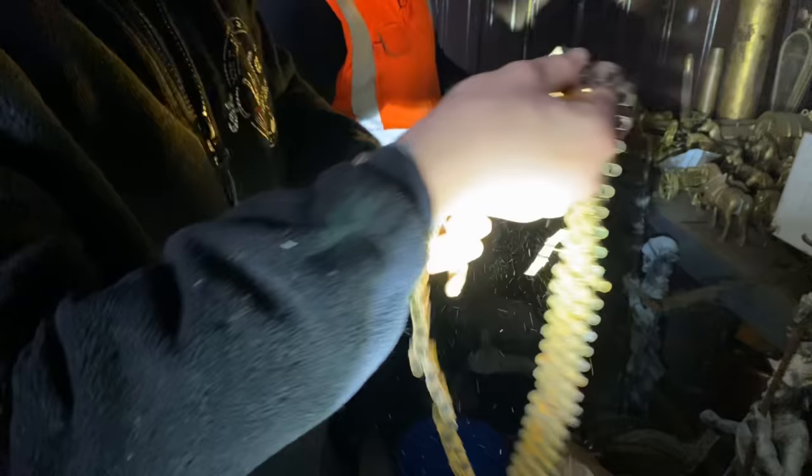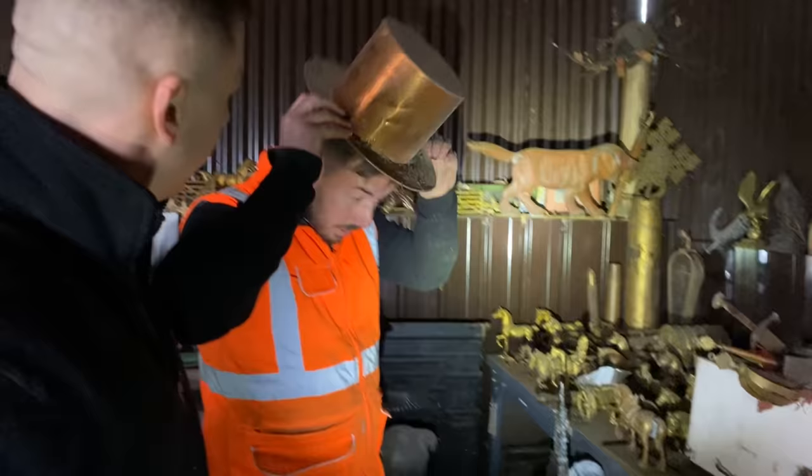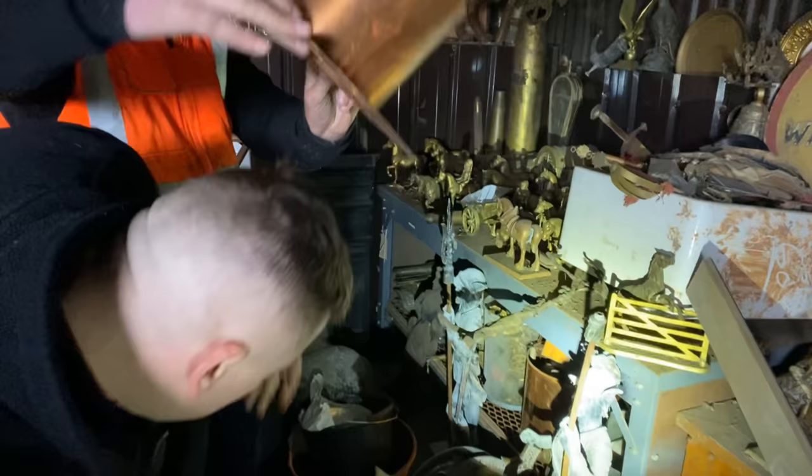Yeah, look. I've never seen such an amazing top hat in my life. There's all sorts in there, isn't there? Literally all sorts. Wow. That's a perfect fit, isn't it? Look at that. Perfect. Try his hair. Mess his hair up. I don't even do my hair. I don't like spiders, that's what it is. Okay, I see it.